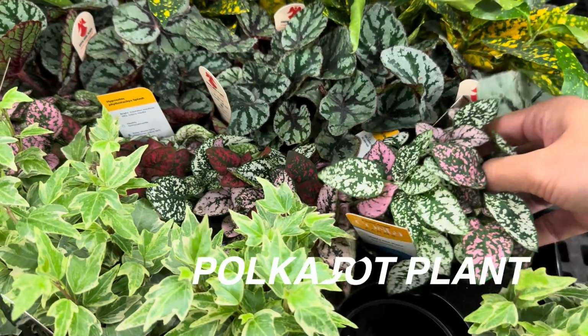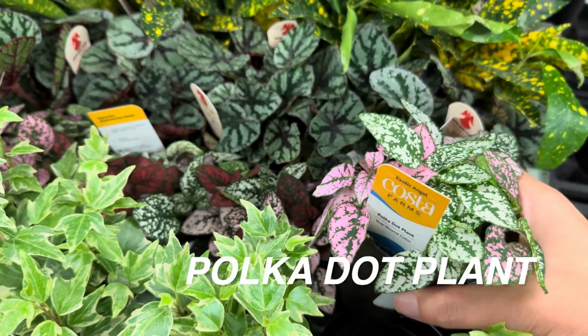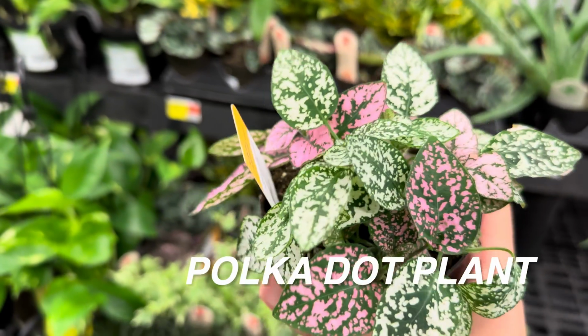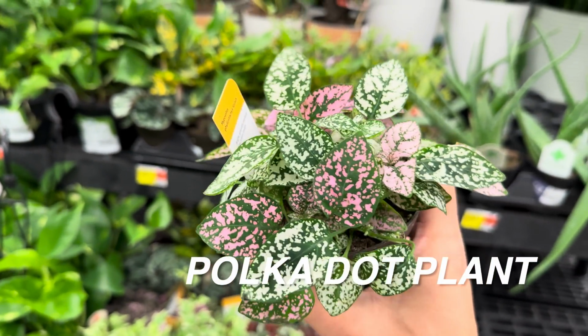So guys, let me know what you guys do to grow Hedera helix indoors. I really want to know because I really want to grow some Hedera helix. Aside from, you know, the spider mite infestations that they could possibly bring.